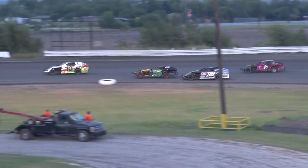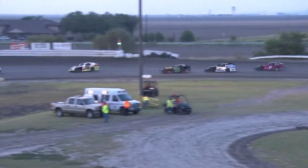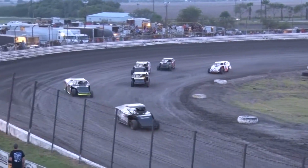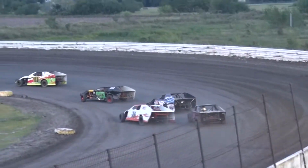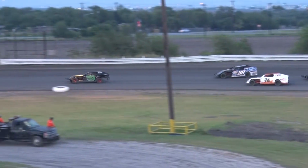Here comes second place in points, James Lee in the 563. Had a flat tire last night. Had to go to the back of the pack. Cost him some ground in the point standings. But Lee working third spot, hanging on to it right now. One in the books and seven to go. Chase Lavin showing them the way right now in heat race number two, walking away from Dwayne McWhorter.